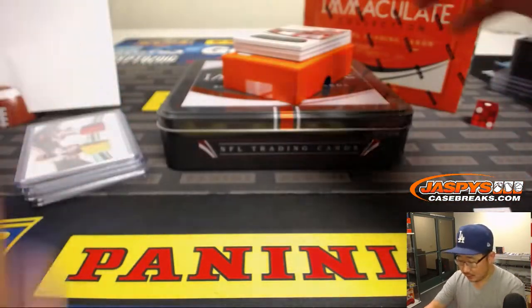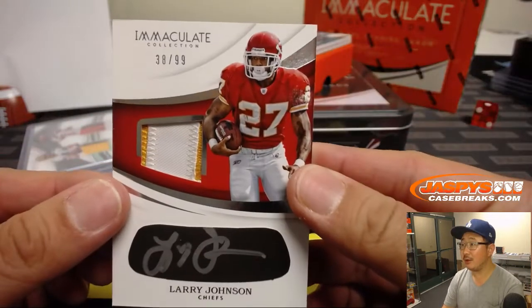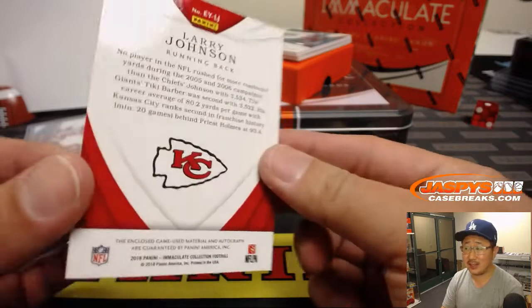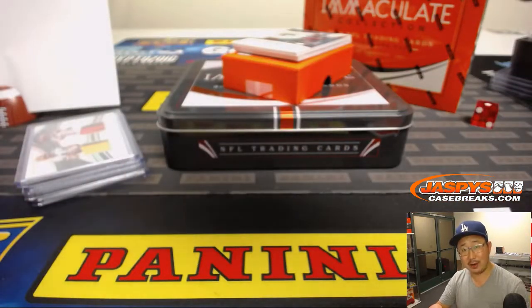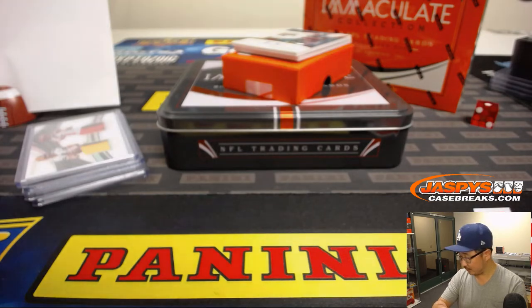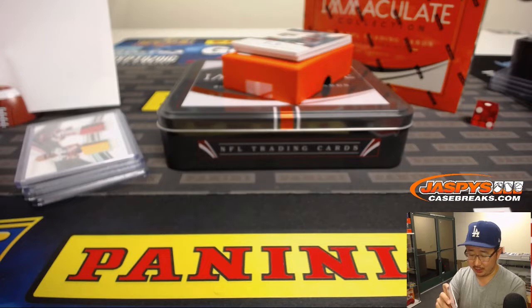Nice. Out of 99, Larry Johnson. 38 out of 99. Silver ink autograph. Silver ink. So, you guys remember Larry Johnson? We got Nancy with the number 8. There you go, Nance.